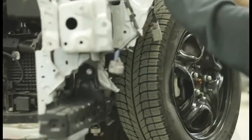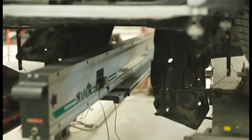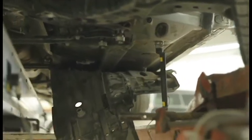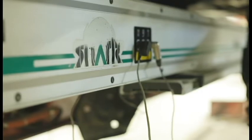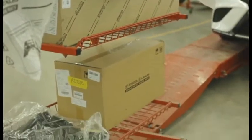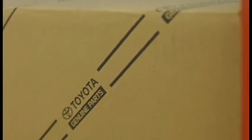So we do a full assessment, and we measure the frame with that silver beam there, and it sends out a very high-pitched sound to a microphone that's attached on the frame, which is those black hanging things. And that tells us where that frame is sitting, what the measurements are, because you're only allowed to be out 4 millimeters before it needs repair, and 4 millimeters is only about the width of a couple of fingernail clippings. So you want to make sure that it's within spec. Otherwise, if it's not, that car still will have frame damage and it won't perform good in the next accident.